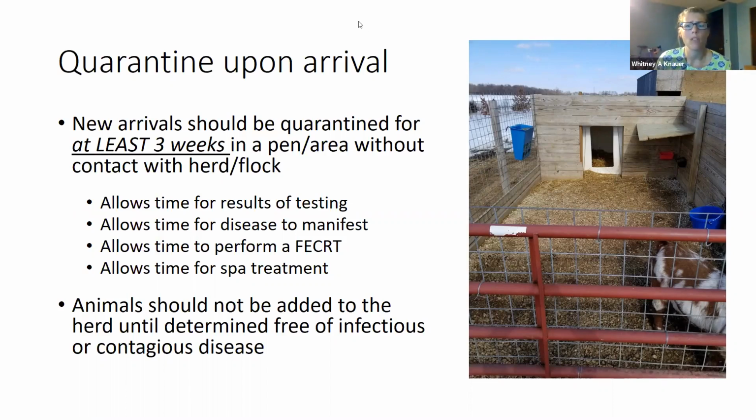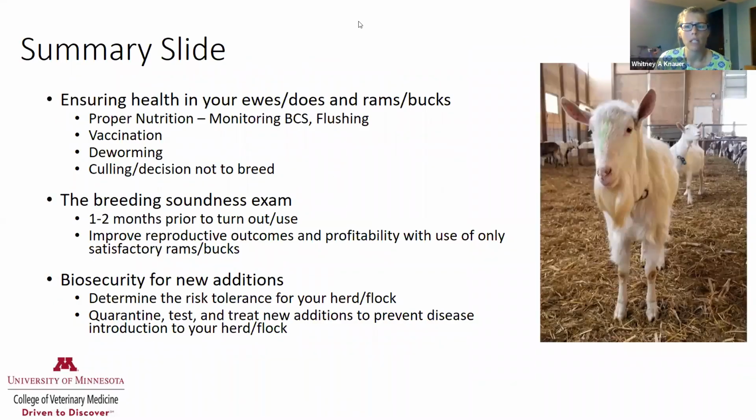Okay. So lastly, here's just a summary slide. So, how do we ensure proper health? Well, we ensure proper nutrition. We think about vaccinations that we might want to give our animals pre-breeding. We deworm them. So again, if you're interested in a long talk on deworming, let me know and I can point you that way. And certainly culling decisions should have happened at weaning, but if we haven't done that yet, this is the time to do that.